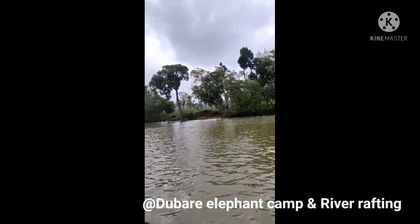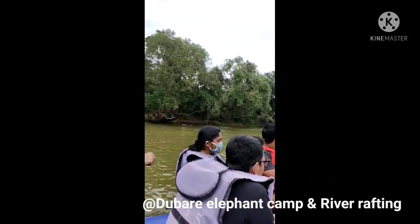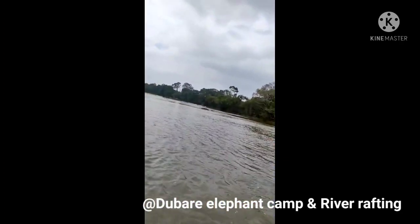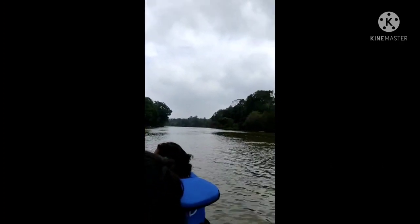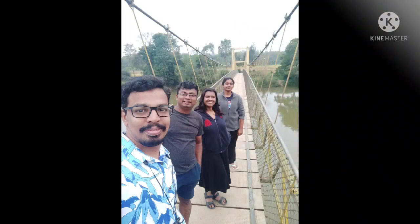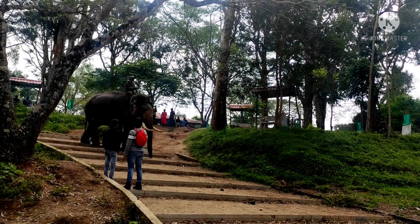So this is the river rafting we went in the Dubara elephant camp. This is the next place we went to. There is nothing very fierce current to call as rafting per se. It was just a boating kind of a journey for us, but it was good. Then there was a broken bridge there which we saw.